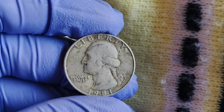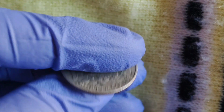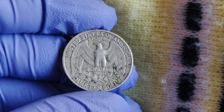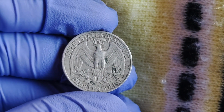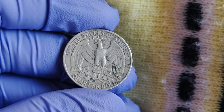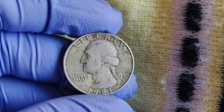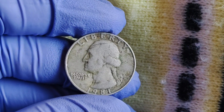But here's where the story takes a turn. The grading company nearly missed the error. Yes, almost missed it. The difference was so subtle that only under angled light could you see it. One moment, it looked like a regular business strike. The next, the design appeared to lift off the coin like a hologram. The graders stared, repositioned the coin, examined it from every angle.